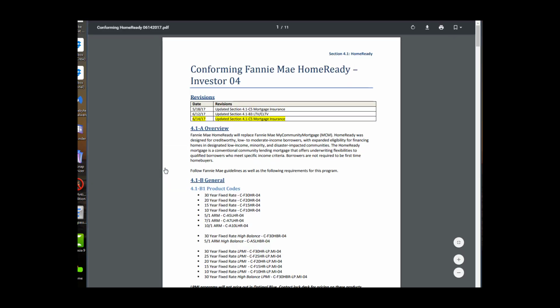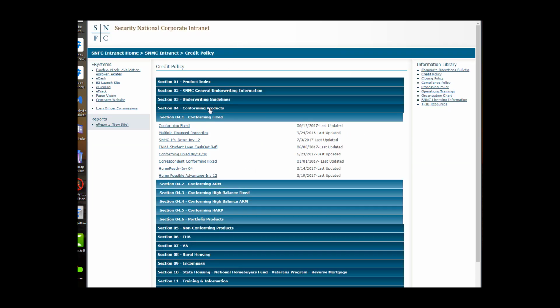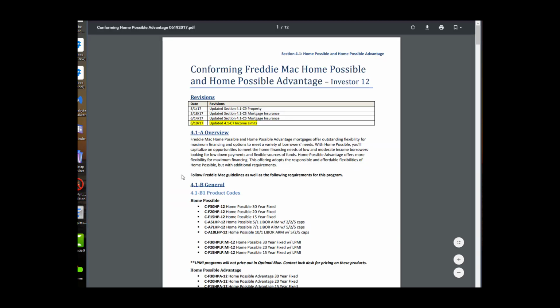Anytime you have a unique program, I always recommend pulling the guides and having them available so that you're not missing something unique to a specific program. Just as good business to make sure you have what you need. So those are your credit policies.